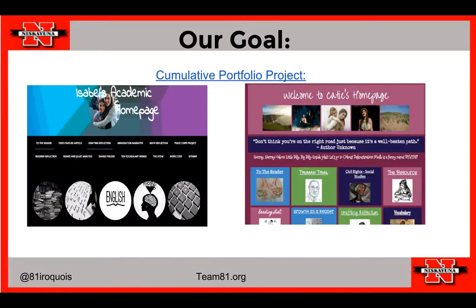Again, our goal is to have students build this cumulative portfolio starting pretty much on day one and going throughout the entire course of the year in hopes that this will be something that will become much bigger and hopefully something that students take with them throughout high school and maybe even beyond.